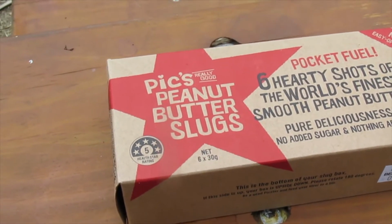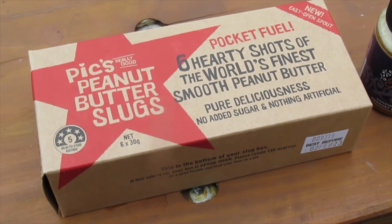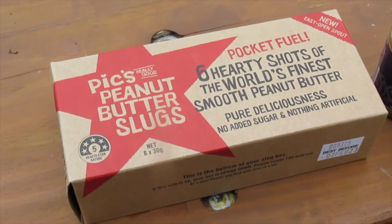Pix peanut butter is really excellent. It's in little plastic slugs, so there's 6 in that box. One of them is fine for maybe 2 pieces of toast. That's what I carry if I'm carrying peanut butter.